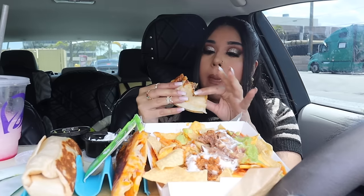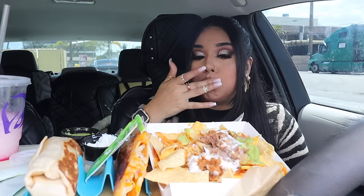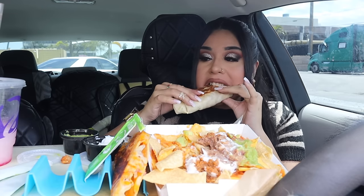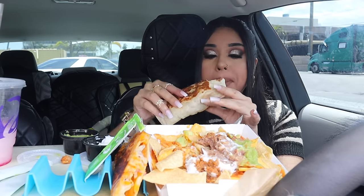Oh my god, I love avocado. So far, everything's getting a 10 out of 10. It tastes so damn good. The quesadilla, I wasn't really expecting it to be that good. I give everything a 10. Only thing is avocado salsa. I don't really like it.